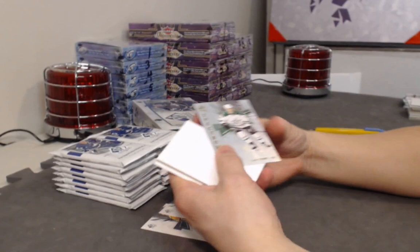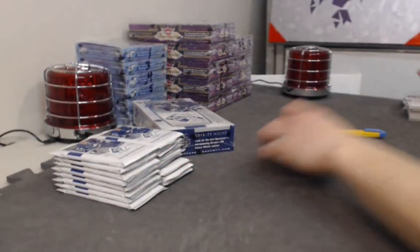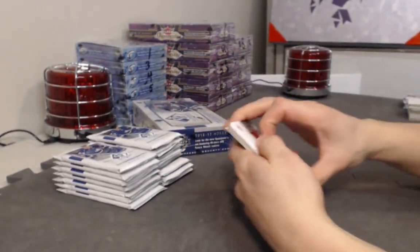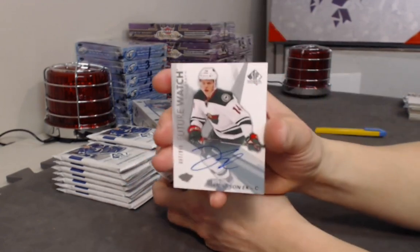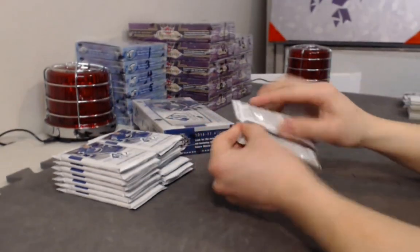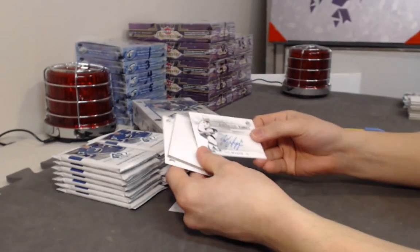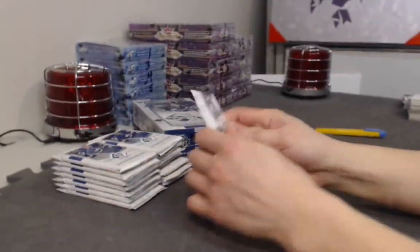Number three. We have a Jamie Benn Spectrum. All right, future watch out of 999. Joel Eriksson Ek. What the heck? He's got some promise. A lot of potential there. Sign of the Times. We have Jake Muzzin. Let's get a good grip on that. You guys can see it there. Darn decoy post.